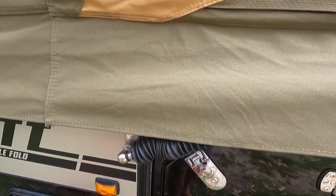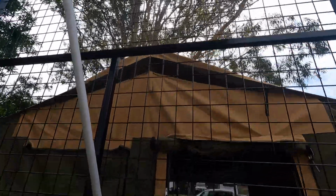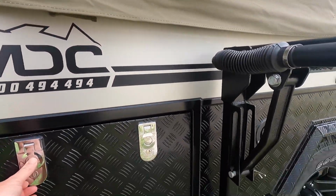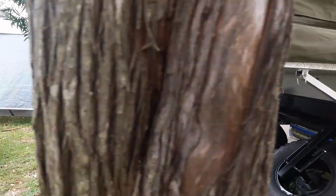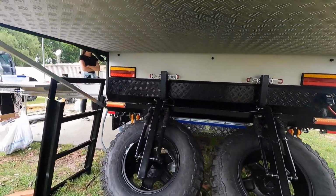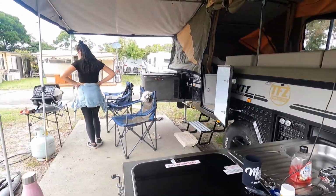There's a hot and cold water tap there. We've got the boat loader and then the solar panel. And then if you come around here, there's nothing special in there, but that's just our main switchboard. And then under here we've just got the two spare tyres. So yeah, that's about it.